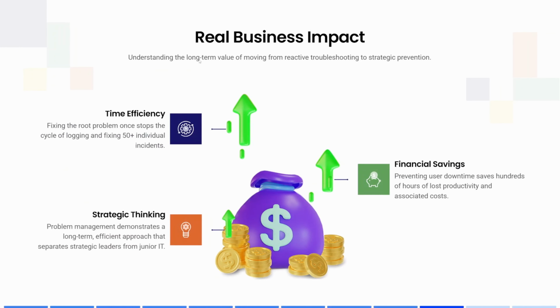Now let's talk about the real business impact. You have created a problem record and started investigation, and let's talk about why this actually matters in the real world. Problem management saves time. If you keep fixing the same incident over and over, that's wasted time. Every incident requires someone to log it, someone to fix it, documentation, and user downtime. If you fix the root problem once, all those future incidents disappear.